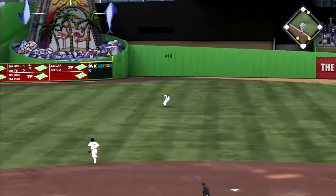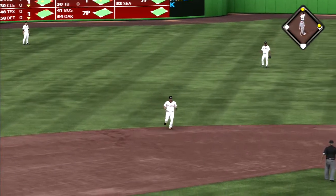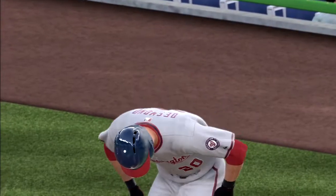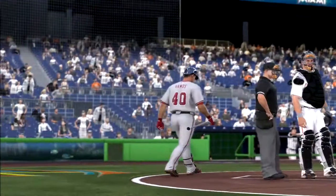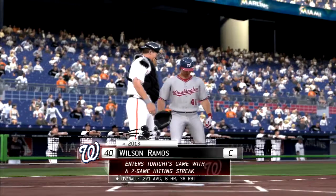Here's a swing and a shot back up the middle. Base hit, and that'll get a run in. This team's got plenty of guys that can hit the ball out of the ballpark, but three straight singles will do the job as well. Wilson Ramos will stand in, back in the lineup after getting the night off yesterday.